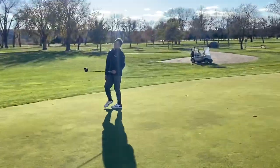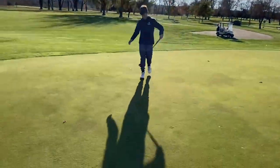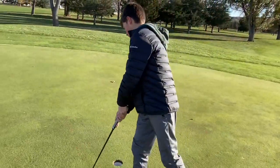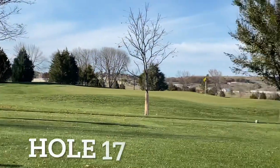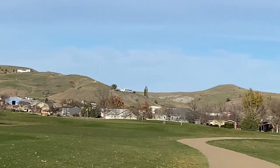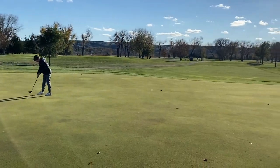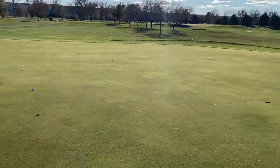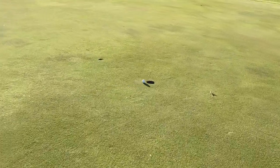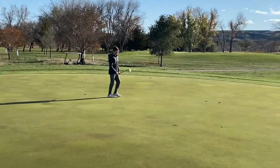Another burned edge. Perfect speed. Thought he had a good read there. I thought that was about to drop, but tap and par again. Nothing to complain about. Sounded pretty good. Maybe tailing a little right. Off to a pretty good start here. Do it. Boom! Yes, sir.